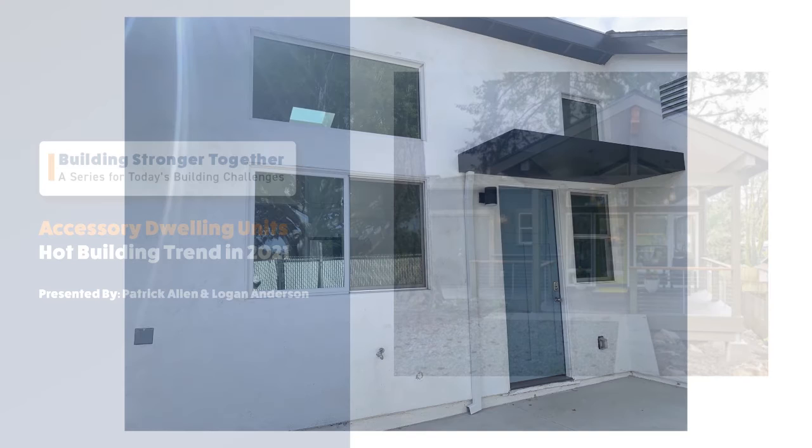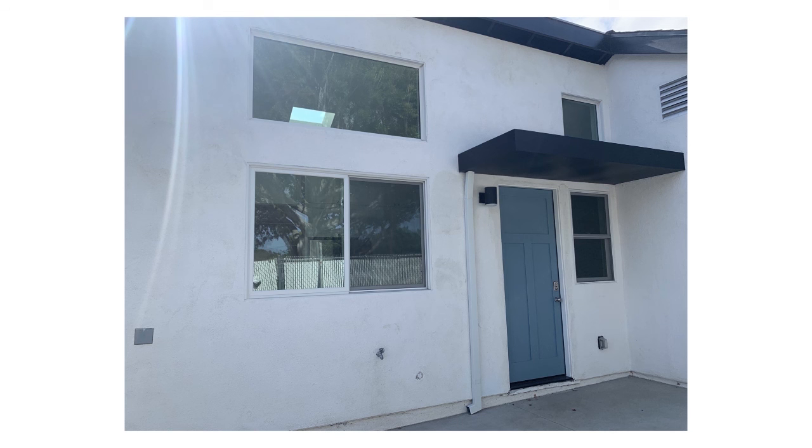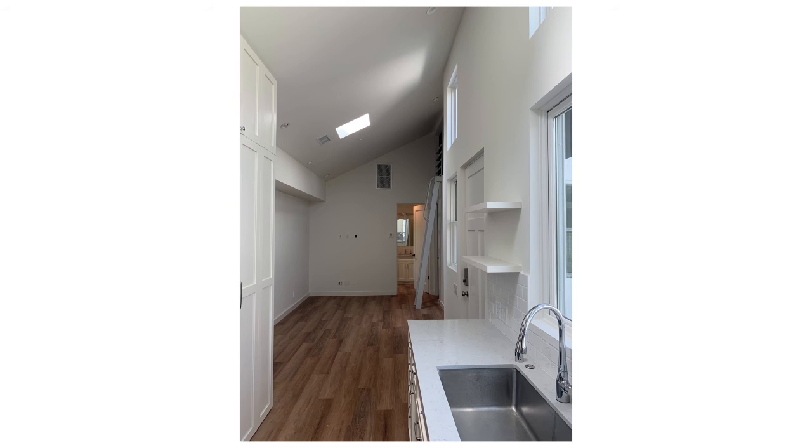This is the accessory dwelling unit for the family that's going to move in while we build our house. It looks bigger than it is because we vaulted the front facing facade of it. That's the main entry door. The big window to the left is the kitchen, and then to the right of the front door is the bedroom. This is the interior with the kitchen.